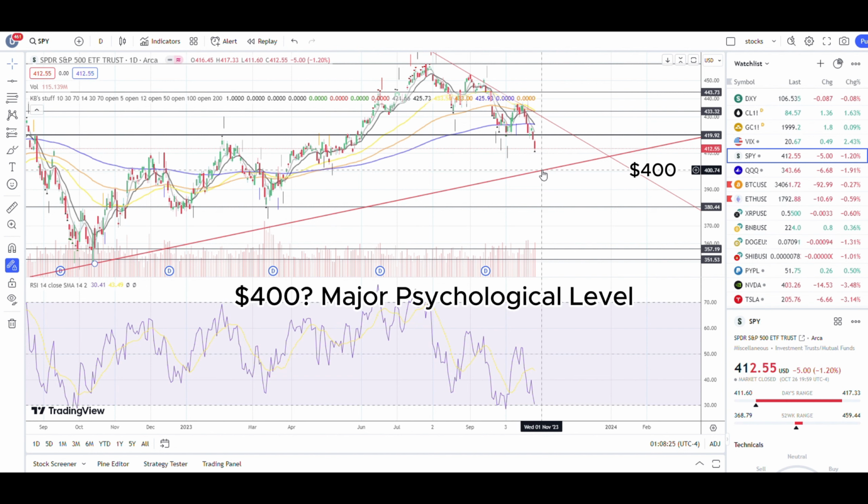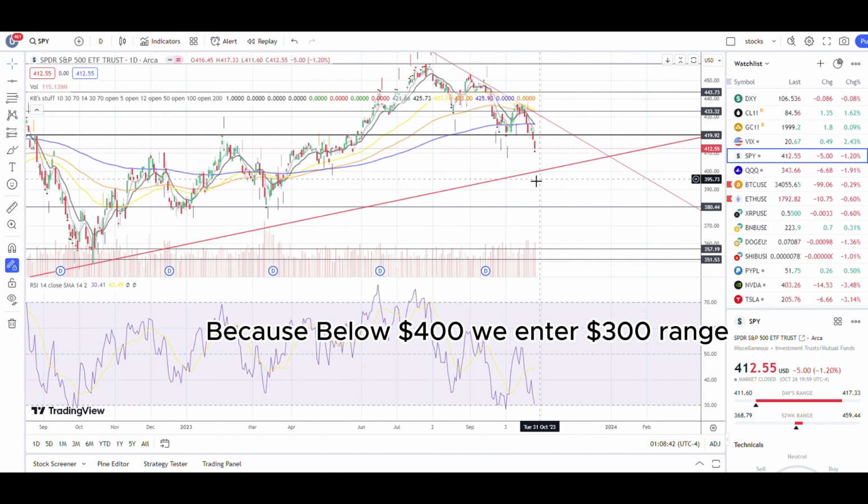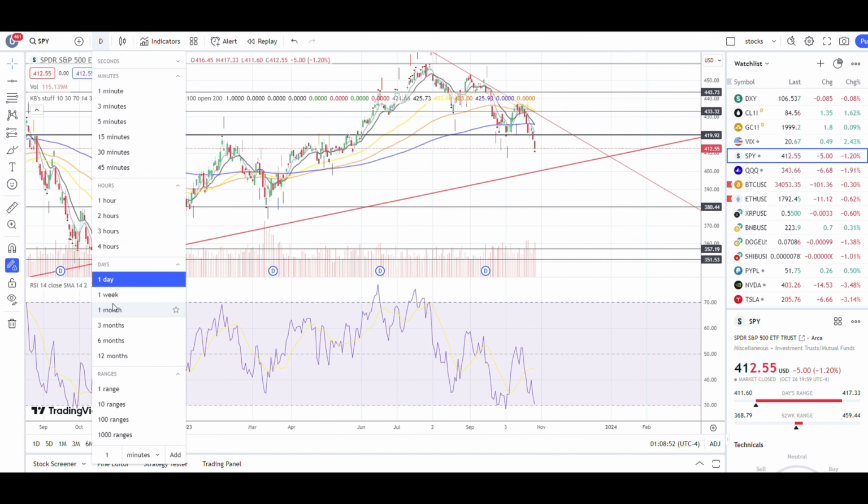This is also a psychological level for SPY because 400 is a very good whole number. And again, if we drop below 400, we enter back into the 300 range, so that is obviously not going to be looking very good for the stock market. And if we do start to get below this trend level, the next major level we need to be paying very close attention to is going to be our weekly 200-day moving average. Let me show you real quick what I mean.